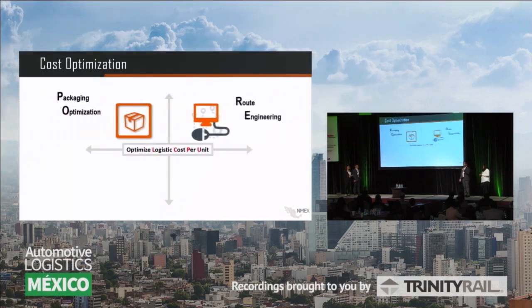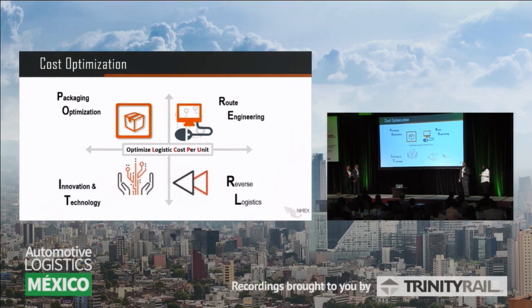To support those KPIs or challenges that we already have, we focus only on four pillars that are packaging optimization to have the best quantity of parts per design, to design the best cube out, to optimize the route engineering by a network design, and also if you incorporate innovation and technology, can be a better improvement, and not less but important, the reverse logistics.